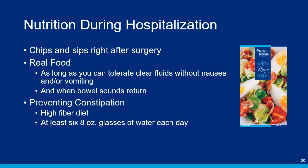After surgery, you will be given small sips of water and ice chips. Depending on the type of surgery, your surgeon may want you to pass flatus prior to advancing to clear liquids. Once you can tolerate clear fluids without nausea or vomiting, you may begin to eat solid foods. Be sure to ask for a menu. Ordering food works like room service. You can find the room service number on your menu and dial from your hospital room telephone.